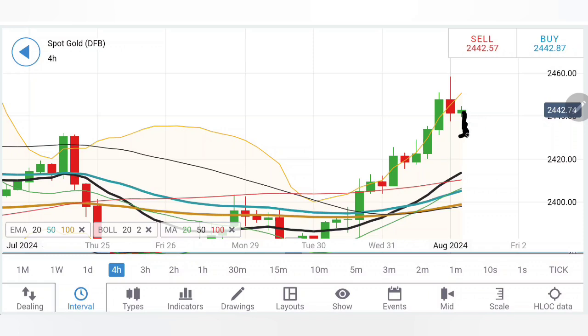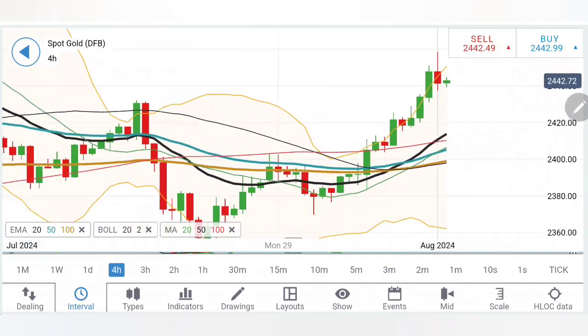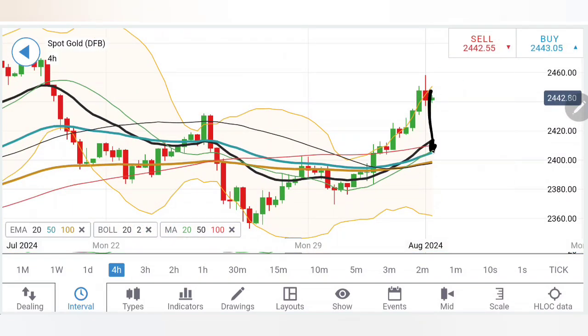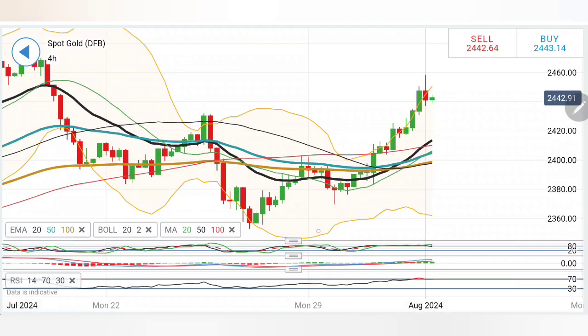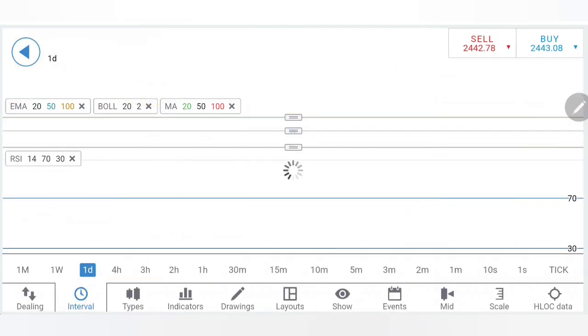We can expect it to move towards 2430, 2420 levels, and then a sharper correction can be expected. But right now, if you look at the crossover here in the moving average, it is definitely a bullish sign, though the divergence of the price from the moving average calls for it to correct a bit. Stochastic overbought, trying to cool down. MACD divergent and bullish, RSI is staying overbought.